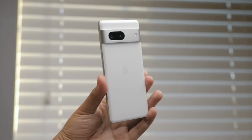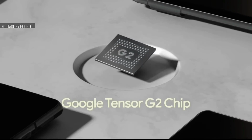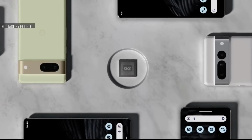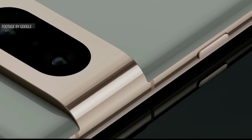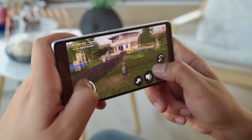Under the hood, the Pixel 7a runs on the latest Android 13 operating system and will be powered by the Google Tensor G2 chipset, which is built on 5nm technology. You will also find 2.8 GHz clock speed and Mali G710 graphics as well.